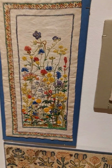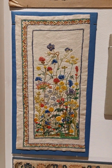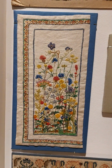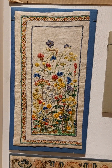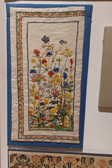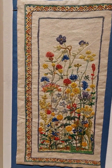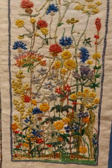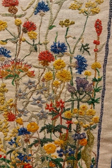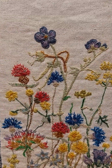It was made in 1923 by Nancy Stansfield when she was a student at Cheltenham Ladies College. And immediately what drew me to this piece was her use of colour. It's stitched in wool threads on a linen base. And the colours, I've always had a soft spot for primary colours. So I just love Nancy's bold and confident use of red, yellow and blue here. It really drew me in.